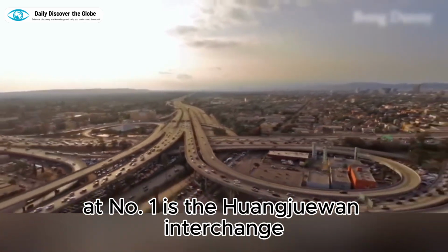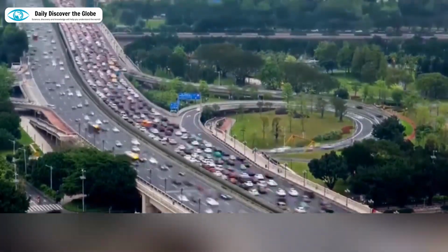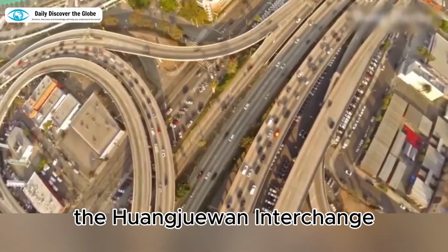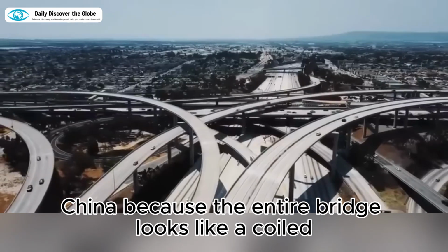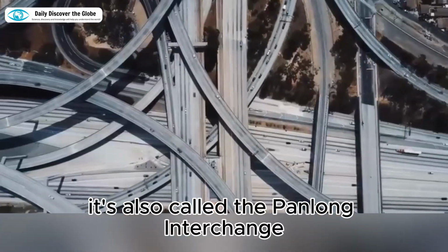At number 1 is the Huangjuawan Interchange. Welcome to today's top spot. Known as one of the most complex roads in the world, so complex that even phone navigation gets lost. The Huangjuawan Interchange. This is a super complex interchange spiraling through Chongqing, China, because the entire bridge looks like a coiled dragon. It's also called the Panlong Interchange.